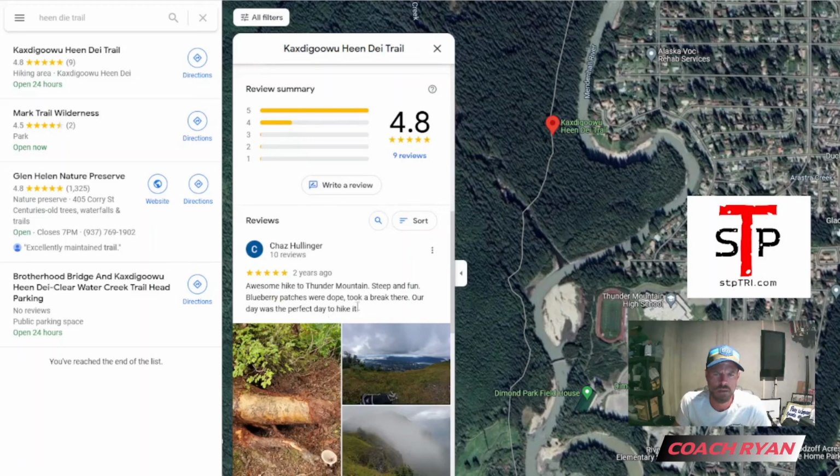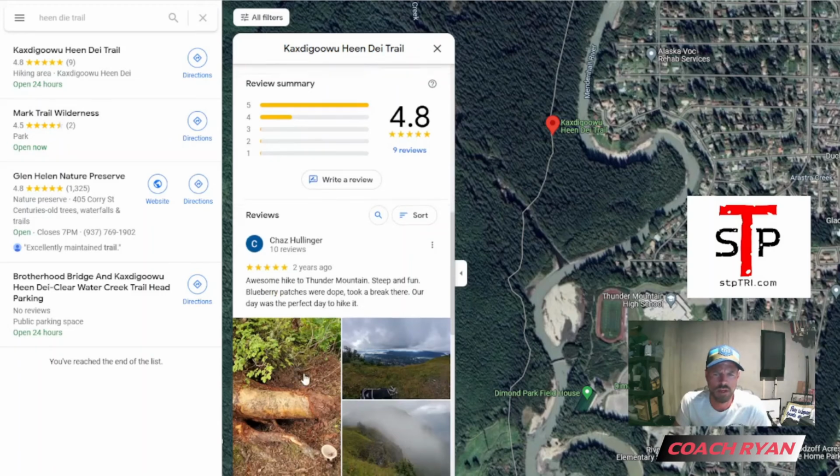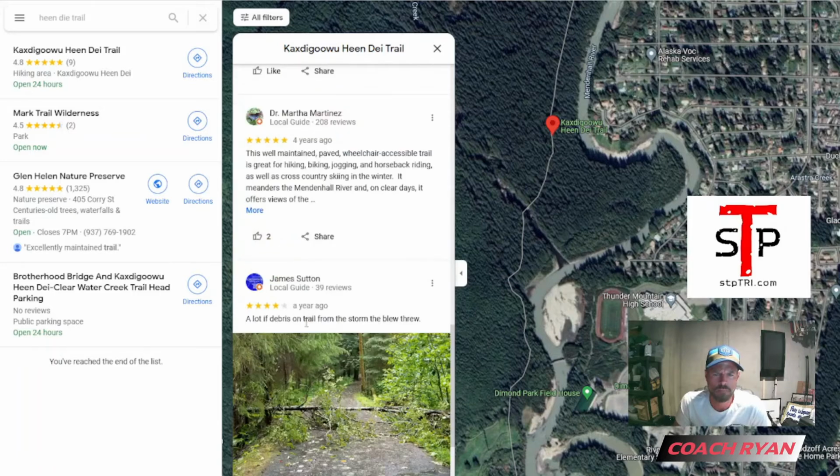Awesome hike, Thunder Mountain, steep and fun. Blueberry patches are dope. Took a break there. It was perfect to hike. A lot of debris from the storm blew through.